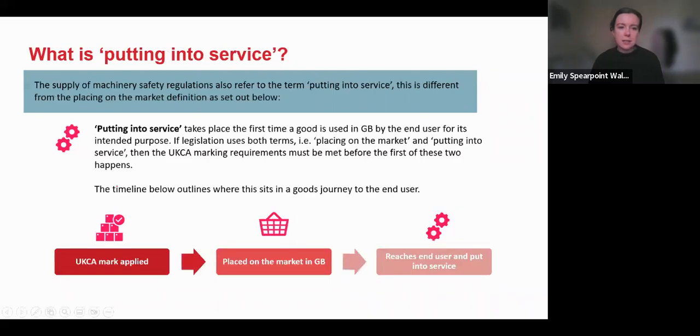We then have the different definition for putting into service, which is in the supply of machinery safety regulations. And this takes place the first time a good is used in GB by the end user for its intended purpose. If the legislation uses both terms, placing on the market and putting into service, UKCA marking requirements must be met before the first of these two happens.